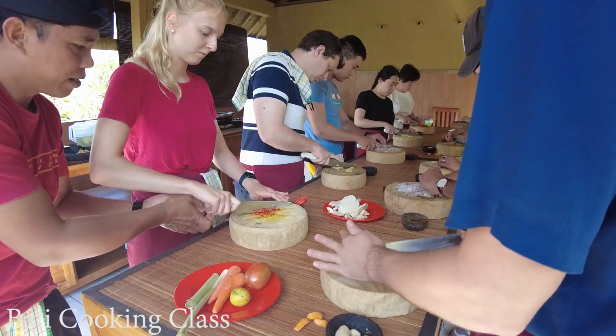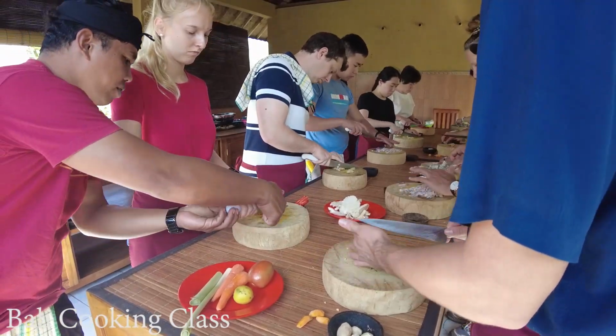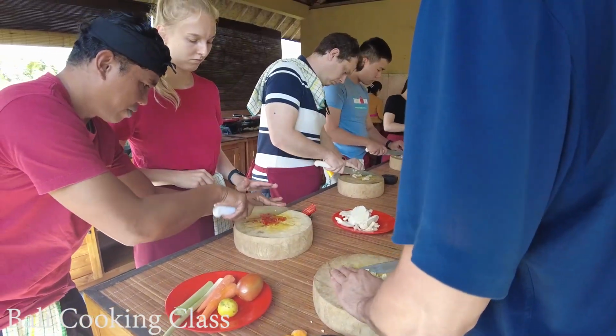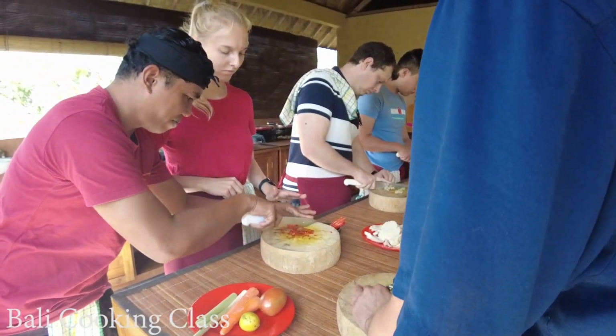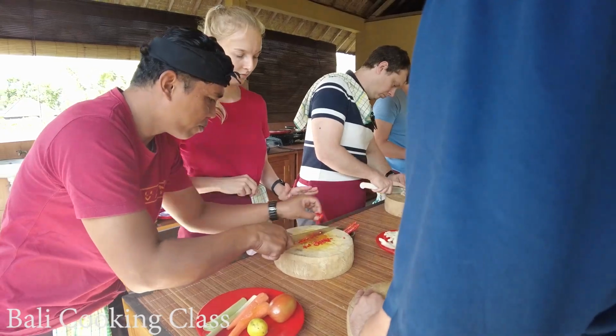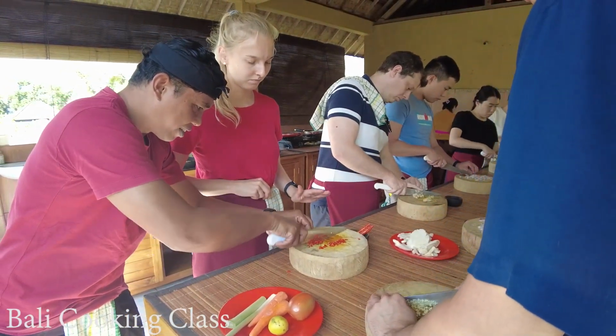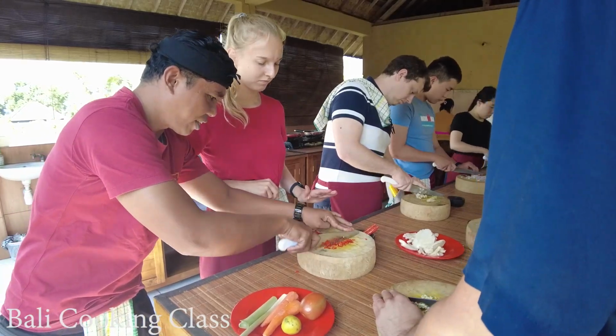Yeah, well, be careful of your finger. Okay? Make sure you remove a little bit with your knife. And when it's nice, you should also use all the side of the knife. Okay.